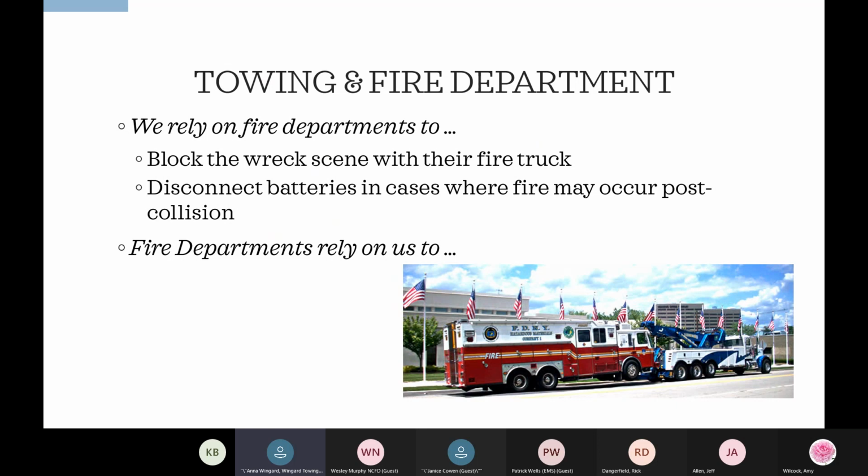There have been instances where we have hooked up a vehicle 45 minutes, an hour after the accident happened, and the vehicle catches fire on the back of the flatbed. I don't have enough education to understand why that happens, but a lot of times, if we just simply ask a fire department, have you disconnected it or will you disconnect it, they're happy to do so for us. But also, if a fire department wants to put it on the towing service, that's fine too, and just say, hey, you might want to disconnect that. That's perfectly acceptable as well.